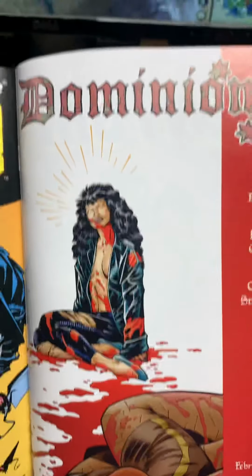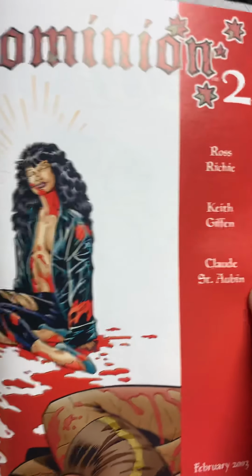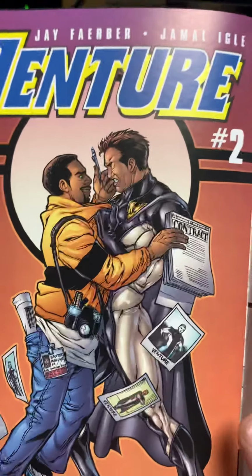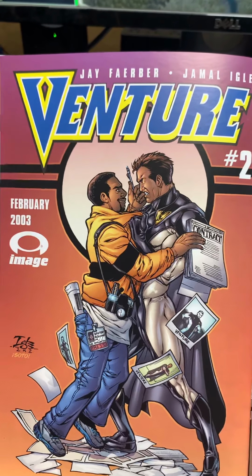I really enjoyed it. Dominion. I know nothing about this. Keith Giffen, I love him. He's very polarizing. Sometimes I love him, sometimes I hate him. He's a classic on the Legion of Superheroes, but then whatever. I guess he's good if he puts his mind to it.